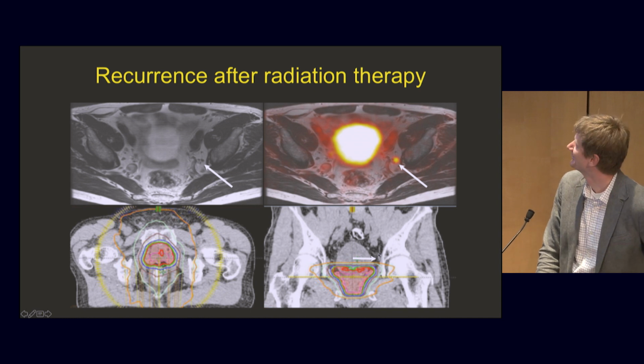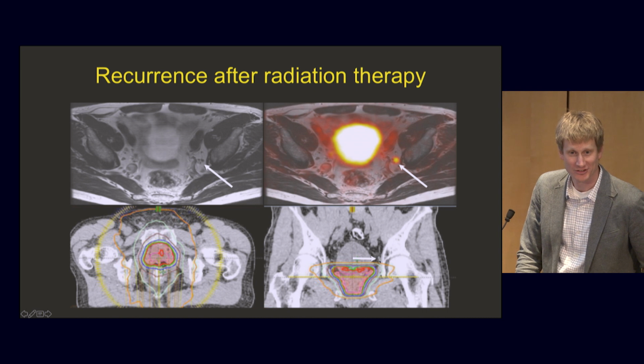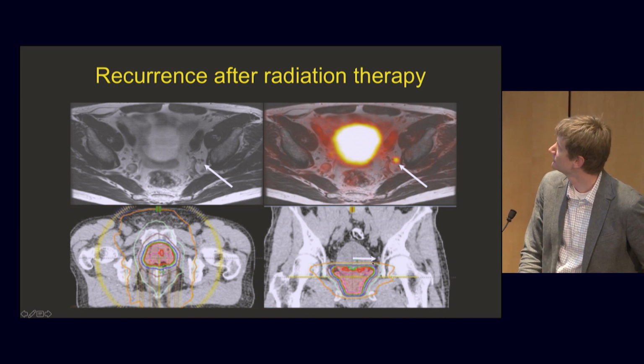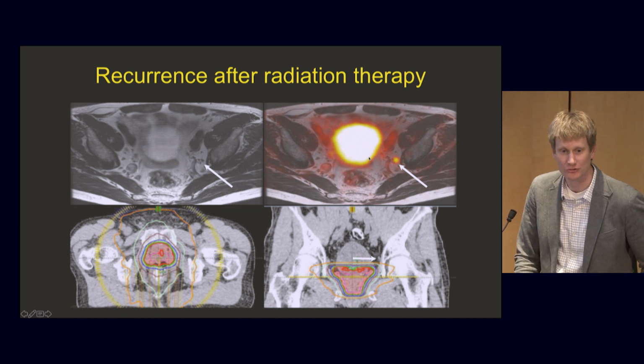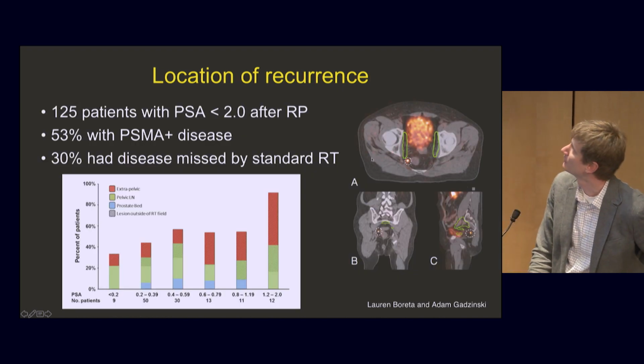This is an unknown, to be very clear. It would have been nice to know ahead of time that this was actually prostate cancer, right? And so this is the idea that we can use PSMA PET up front to tell you where to aim the radiation therapy. And I think this last slide really sort of gets home the point here.